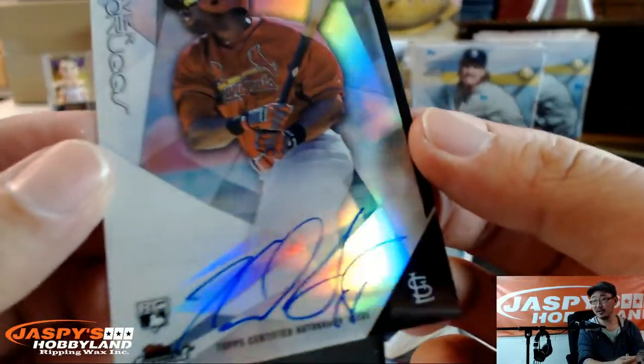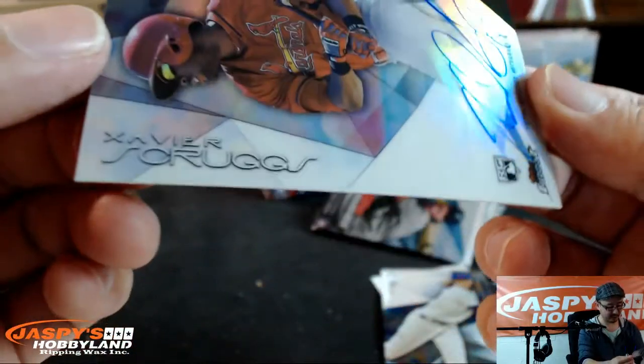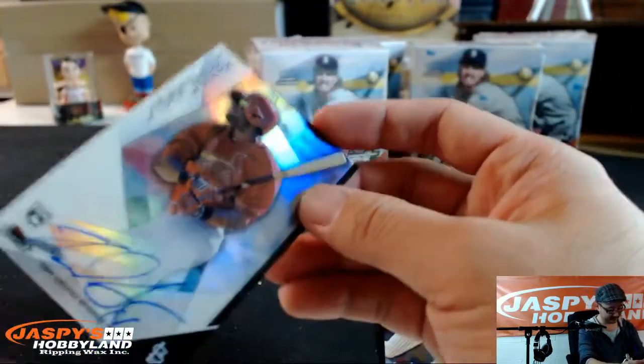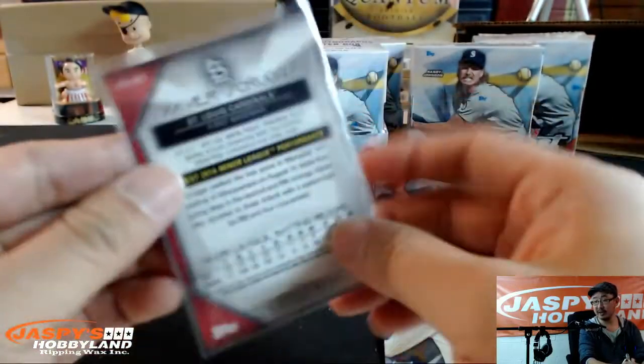For the Cardinals, there's an autograph right there. For the Cardinals, there's Xavier Scruggs. Could be Xavier, but I don't know. Nice autograph for the Cardinals, nonetheless.